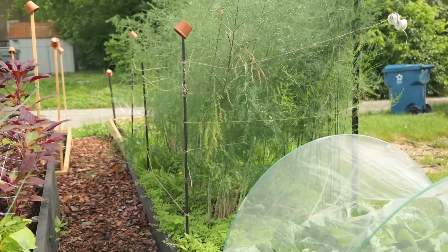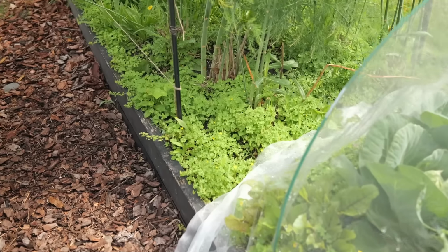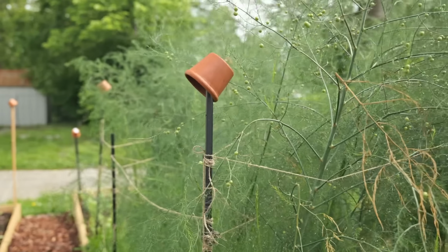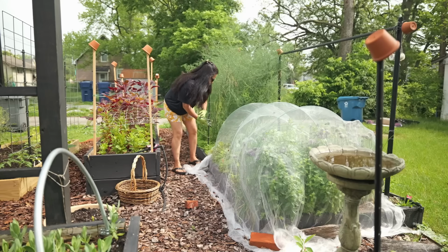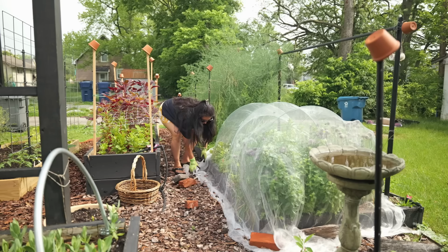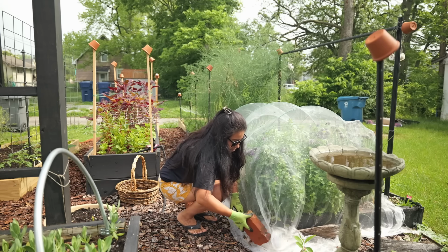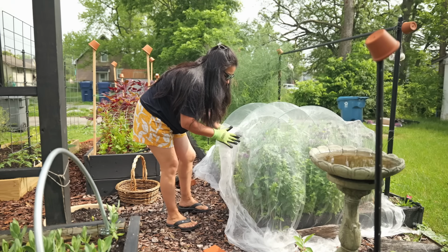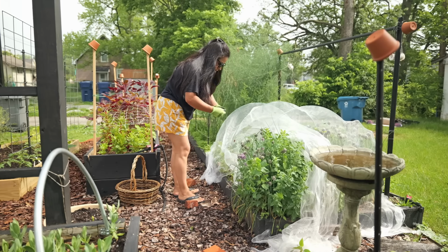And look at all of that asparagus. This is my asparagus bed. It needs some TLC as well. Look at all that fern texture. I'm only using bricks to hold the netting down. I do have some irrigation on this little section of the bed. But when I need to water it, this bug fabric, you can really water through it.